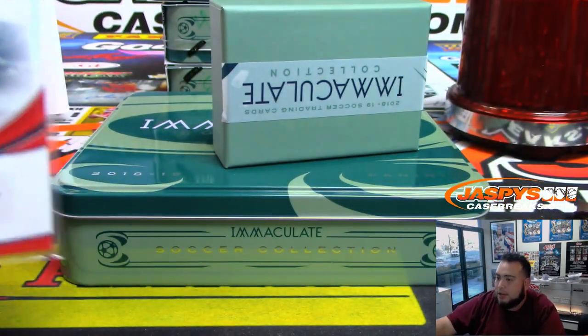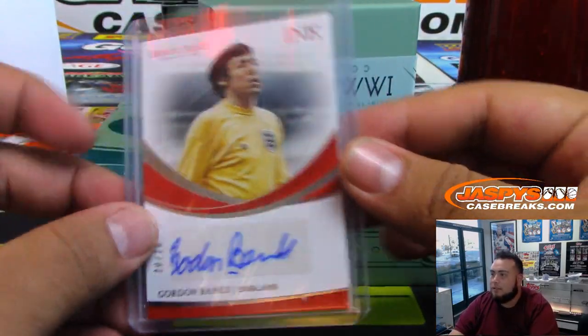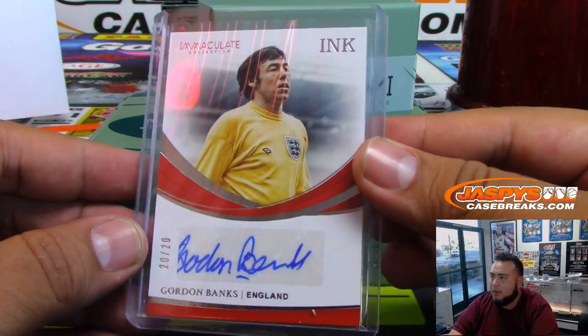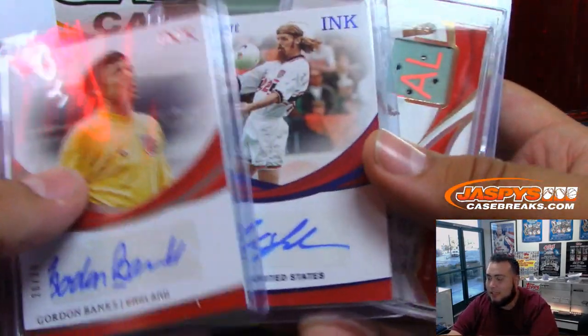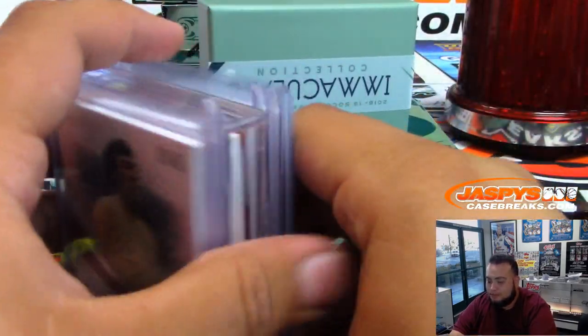Wow, guys, this stuff is pretty nice. And we're only 2 boxes out of the 6 in this break. So I think there's still a lot of big hits hiding in those last 4 boxes of Immaculate Soccer. So if you guys want to run one back, I understand it's a little pricey. But some pretty cool stuff. And soccer in general, guys, internationally wise, sells very, very well. You'd be very surprised.